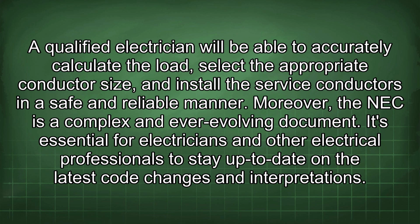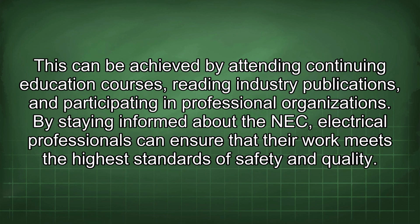Moreover, the NEC is a complex and ever-evolving document. It's essential for electricians and other electrical professionals to stay up to date on the latest code changes and interpretations. This can be achieved by attending continuing education courses, reading industry publications, and participating in professional organizations. By staying informed about the NEC, electrical professionals can ensure that their work meets the highest standards of safety and quality.